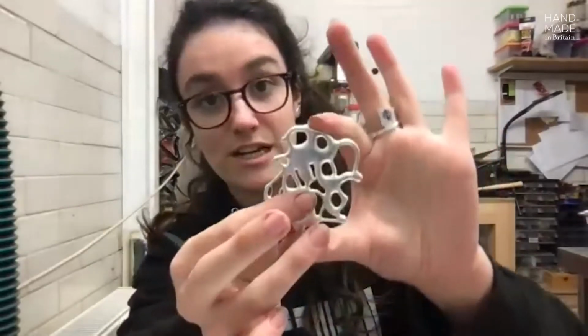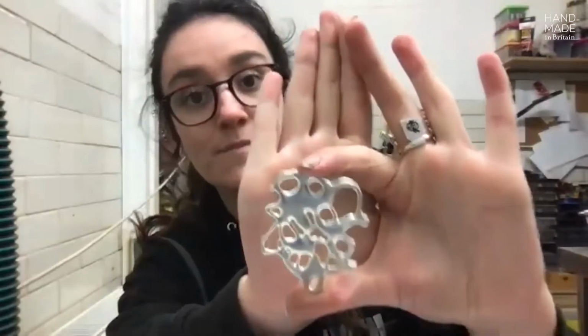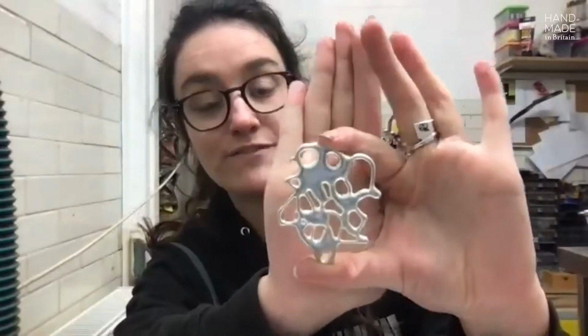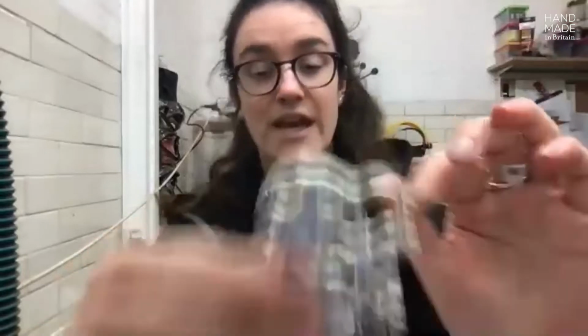So this one's not entirely finished just yet, but big pendant pieces like this with lots of holes in, when they're strung up, I have to be careful to really consider where I'm placing the loops on the back so that you don't see any cord through the holes as you're wearing it, because again, it kind of shatters an illusion.